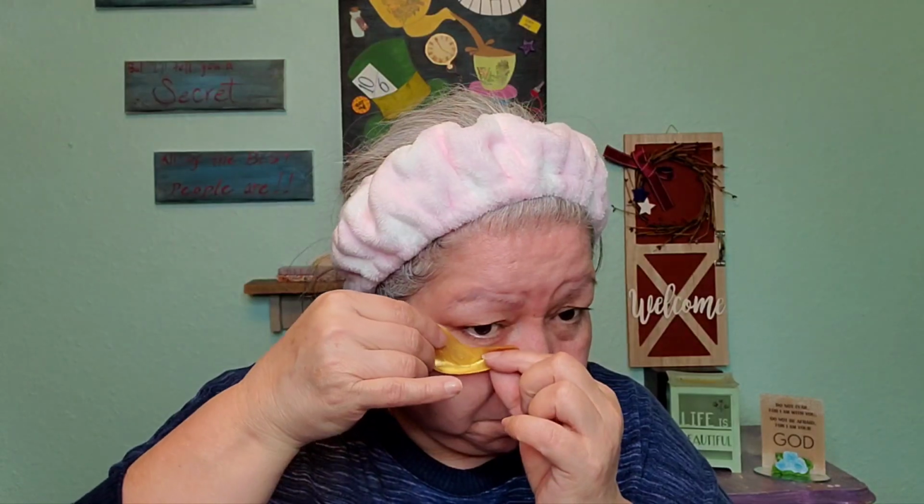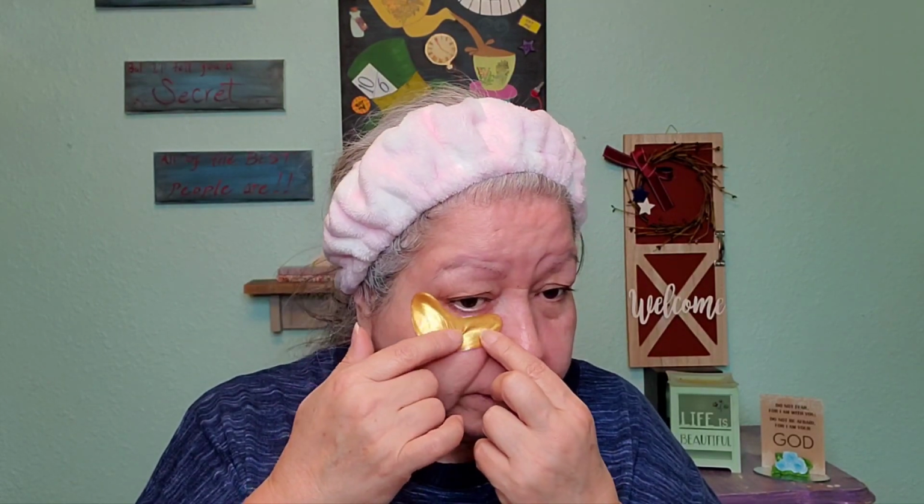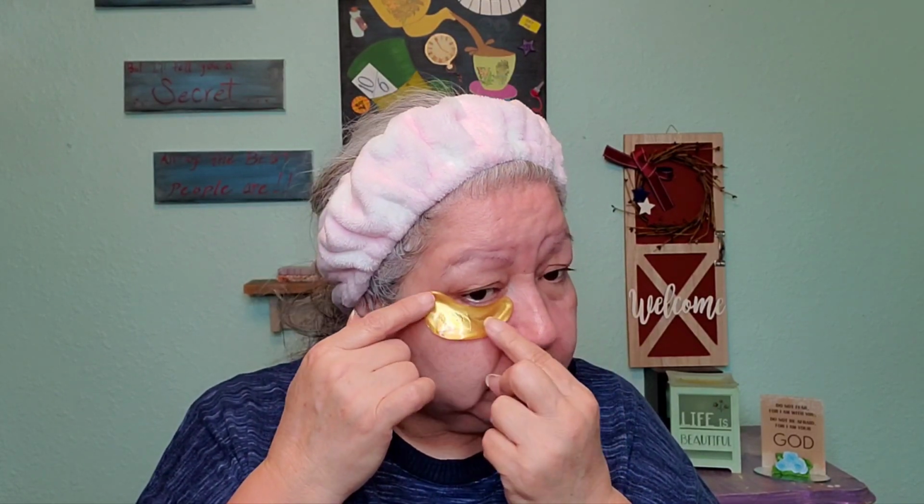And here we go. And these are almost silicone feel, but they do tear easily. So these are eye patches that you do need to be a little careful with when applying them because they may tear. So not completely silicone, if that makes any sense. Here we go. And I am getting as much of the serum as possible onto the patch itself so that I can then apply it. So here we go.